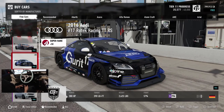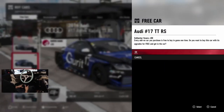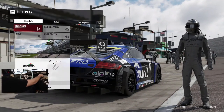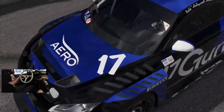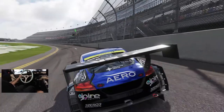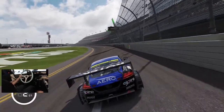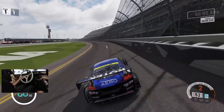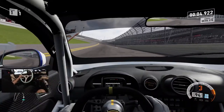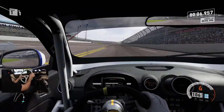but I definitely want to race this Audi TT RS, and what better way to do it than here at Daytona on the road course. So we're going to rip it. Ooh, that sounds really nasty. Got that big wing in the back. Got my vent rattling right next to me.